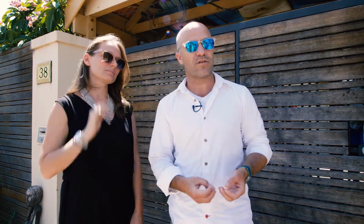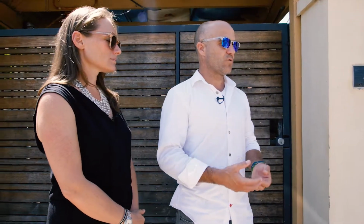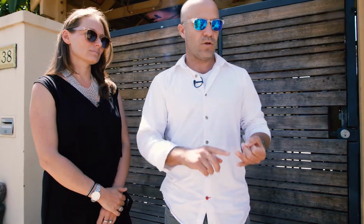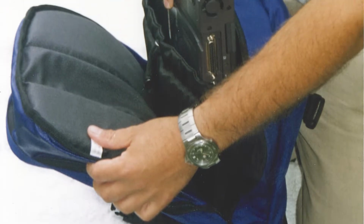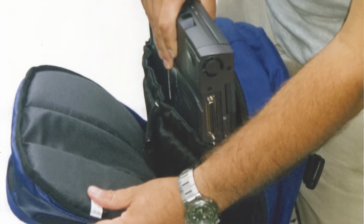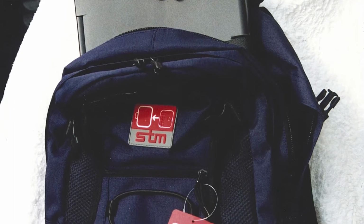The inspiration around STM as a brand, or STM as a product, was to really be that alternative to the black briefcase style bag that really, for me, didn't suit my lifestyle in terms of public transport, going to university, walking around. Hence we came up with a backpack that had specific storage and a specific compartment for the laptop that really made the lifestyle we were both living at the time a lot easier.